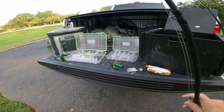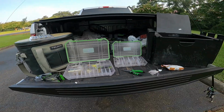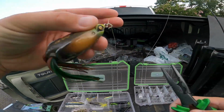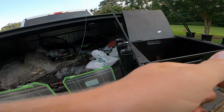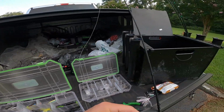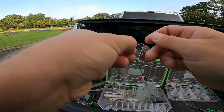You know, there's something so intimidating about having all the tackle in the world. Sometimes you just don't know what to throw, especially in a pond that I just have not been to in forever. Wow, this traffic is loud. I'm sure you guys cannot hear a word I'm saying. That's fine. When you haven't been to a pond in a really long time, it kind of changes the game a little bit. One thing I have not done in a long time is caught a fish on a buzz bait. So that's definitely on the menu.